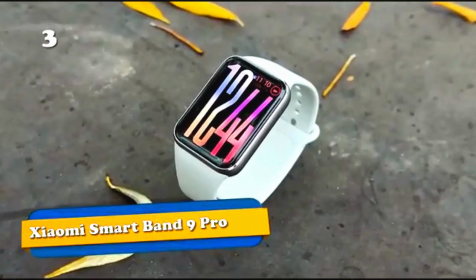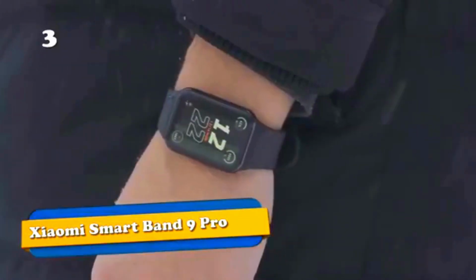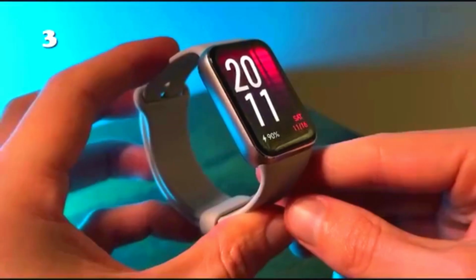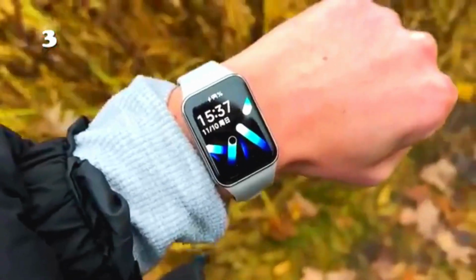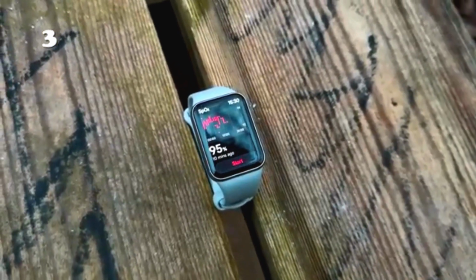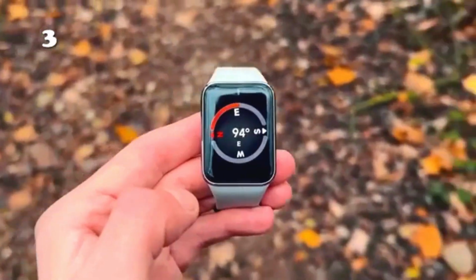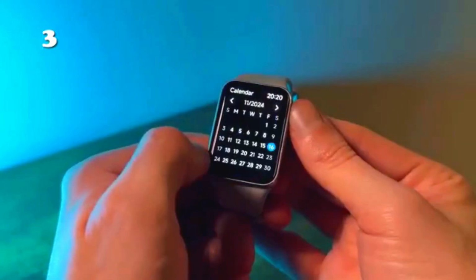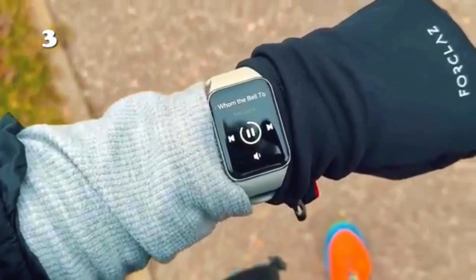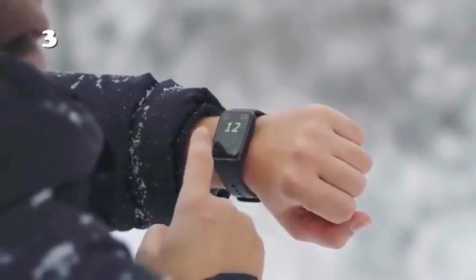What if your fitness tracker could truly enhance your lifestyle? The Xiaomi Smart Band 9 Pro combines a stunning 1.74-inch AMOLED display with up to 20 days of battery life and 5 ATM water resistance. With over 150 workout modes and advanced health features like SpO2 and heart rate monitoring, this sleek device makes tracking your fitness effortless. Compact, stylish, and feature-rich, it's your perfect daily companion.